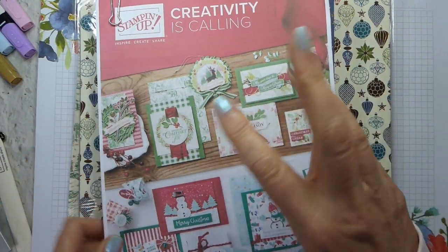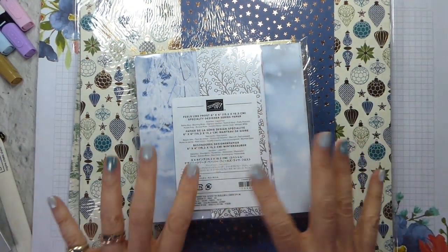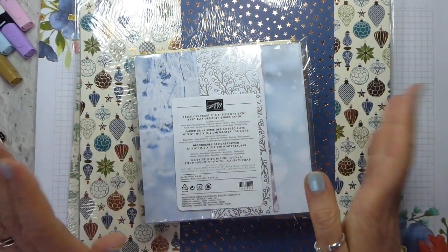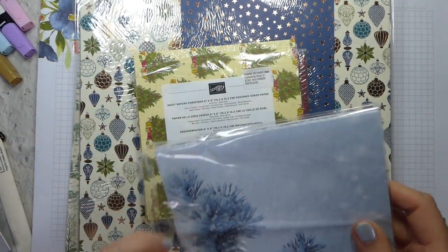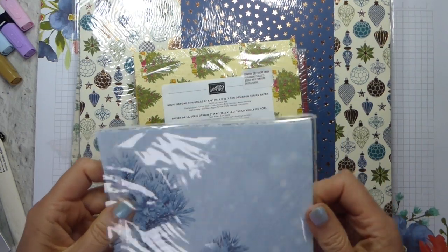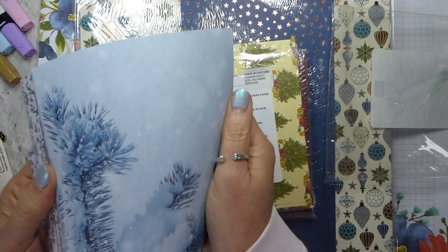Anyway, so I've got three product shares for you. I've got paper, I've got ribbon, I've got combined. So the product share is to have a quarter of each of the papers.